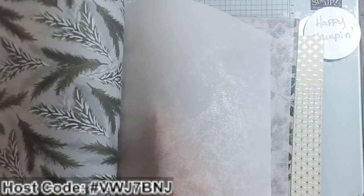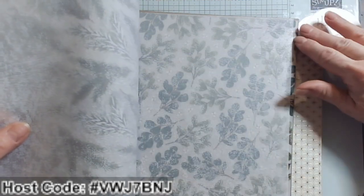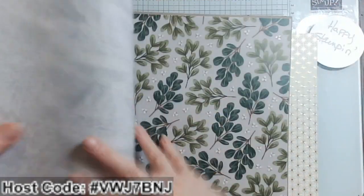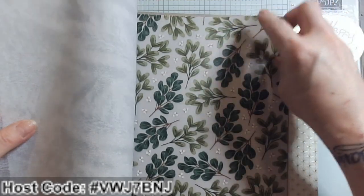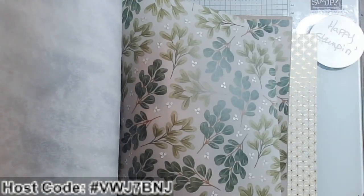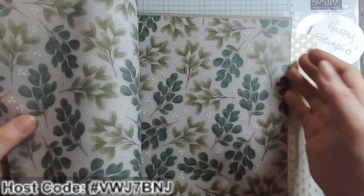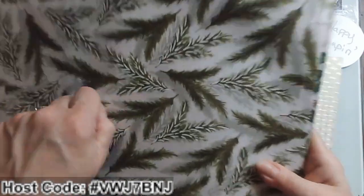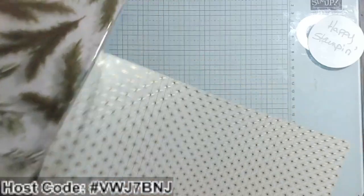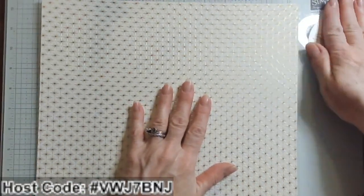There it is, a little bit better. It's like a frosted window. It's so cool. And then this piece here, and these again can be cut out with your dies. Such pretty vellum. And so that's that. All right, now we're going to get into creating our gift bag.